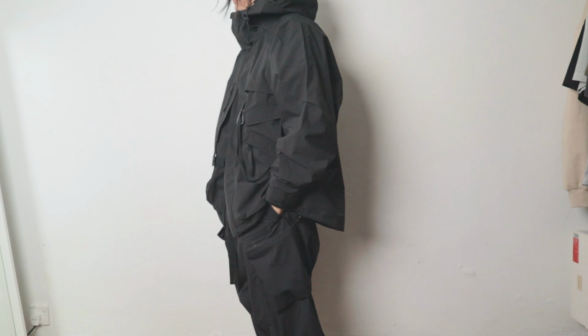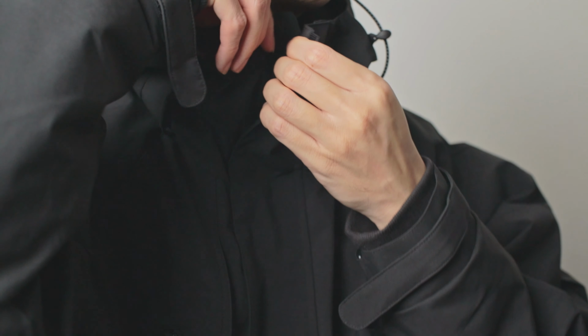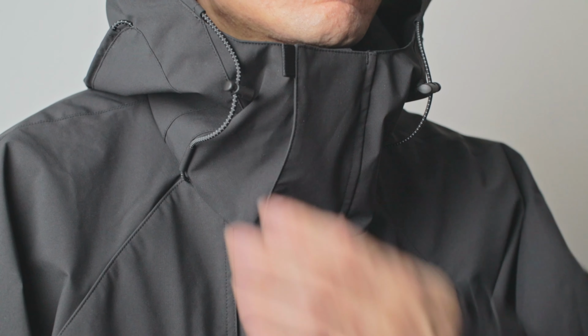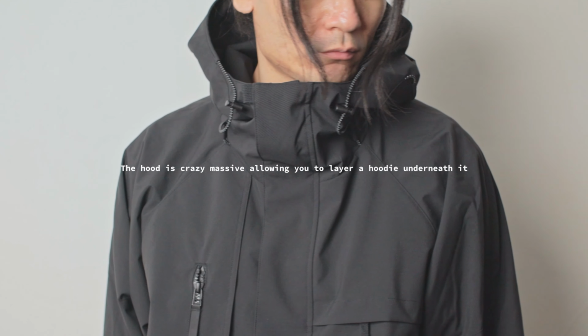is done incredibly well. You can find a lot of small thoughtful designs added onto the jacket, such as this windproof system that prevents wind from entering the main zipper, and there's also a neat little pull tab on top for quick release. In addition to that, the hood is also designed to be very large and wide.